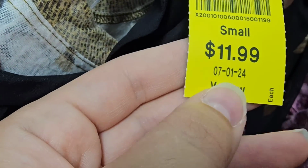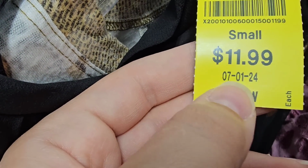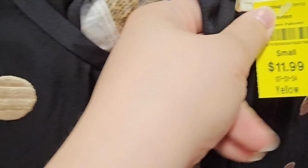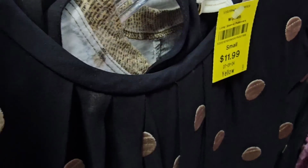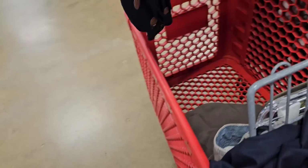Also, not sure if your stores are doing this, but mine now have the date of when they were printed, so it could be a good indicator of what the new color is. Although eBay's comps aren't super great on this, the ones on Poshmark are, and I sell on both platforms, and I see multiple strong comps for this going for around $40 to $50, so I'm gonna get it.